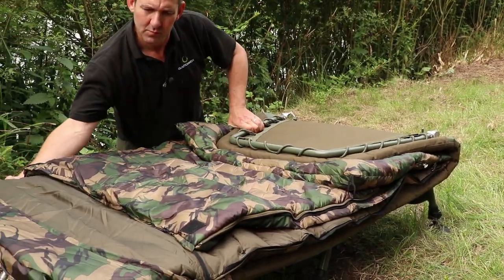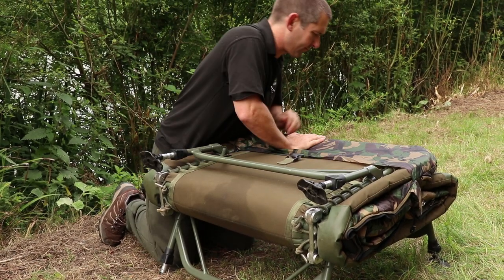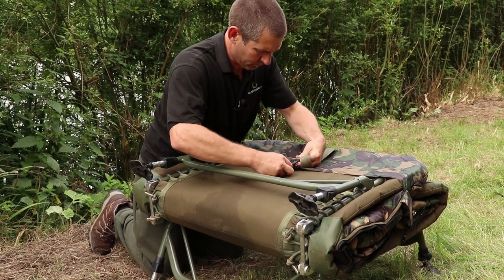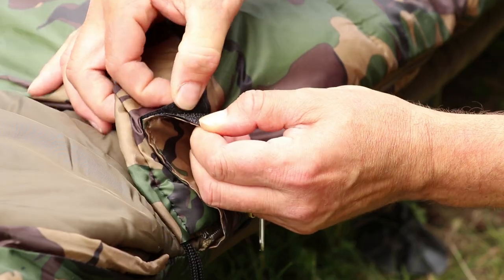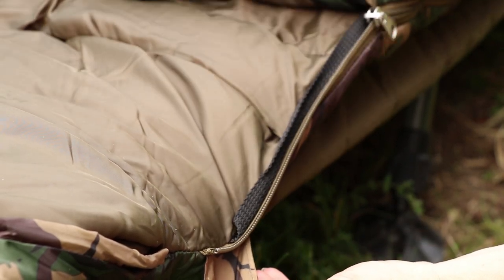It's super lightweight, less than 3 kilos, a single layer of the Holofil fiber for the insulation, baffles up the top, twin quick release crash zips, and it's sized just right to fit a standard or a super compact bed.